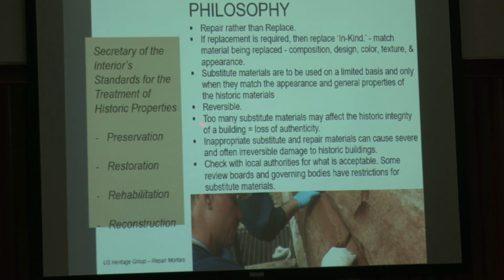If you're doing too many substitute materials, you do lose authenticity, and that's really important for historic buildings. If you're having a facade issue on a major part of the building and you're replacing more than 50% of it, you don't really have the historic fabric there anymore. You're losing the original integrity. So that's why that maintenance is so important up front.